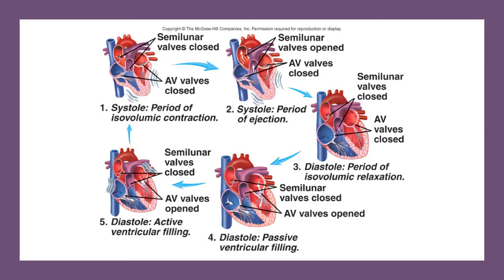You can also see on this diagram the structures that stop blood going backwards through the heart, and they're known as the heart valves. So we have valves that are between the atria and the ventricles, known as the atrioventricular valves, and we have the semilunar valves that are between the ventricles and the arteries that leave the heart. So the aorta from the left side and the pulmonary artery from the right side. And those valves stop blood going backwards. Now, of course, these can go wrong, but that's a whole other subject.